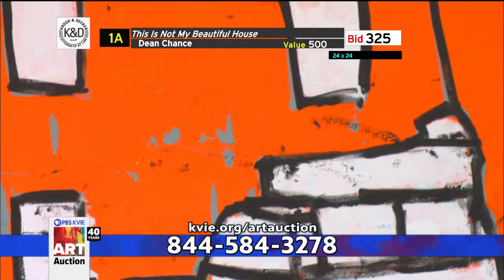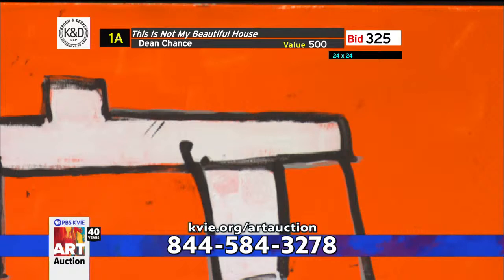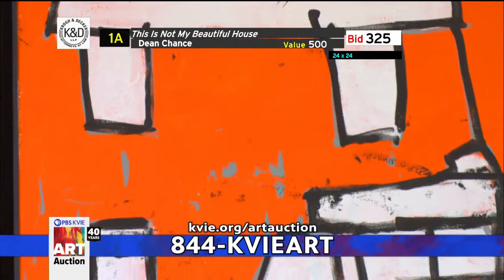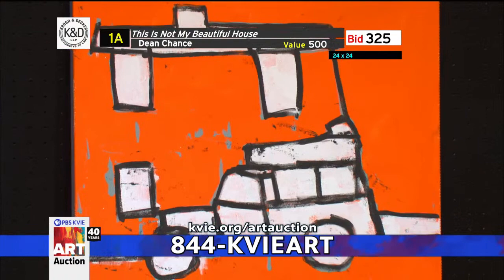And what I love about this piece is that there's just enough information to see what it is. I love this unfinished area, but you know from the title, this is not my beautiful house. It's a nod to Talking Heads, Once in a Lifetime. And one of the other lines is about a large automobile. Fun. So it's a really American painting in that sense.